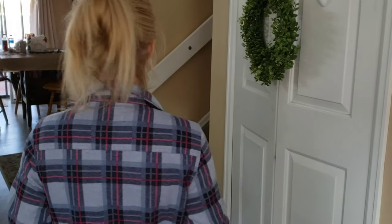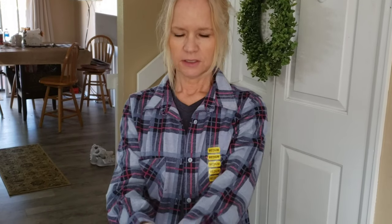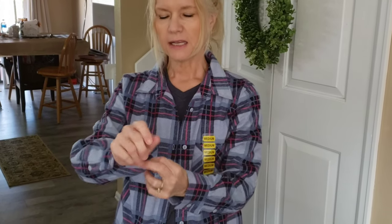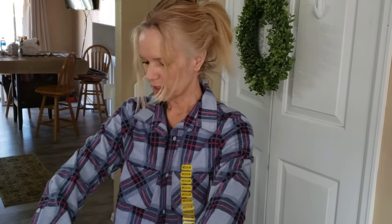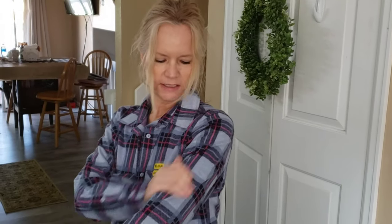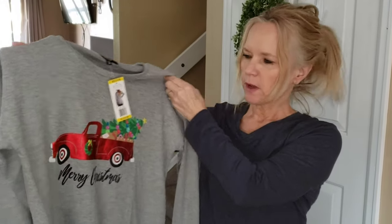I got this flannel shirt. It's a Member's Mark brand, and this was $12.98. It's really, really soft. I've been wearing a lot of flannel shirts over my t-shirts lately, and it's kind of festive. Nice color, and very, very soft, too. All right, and this was $12.98 as well.